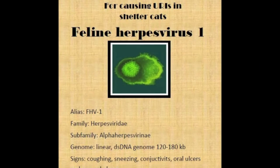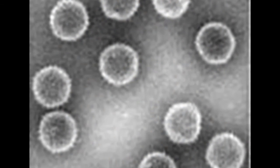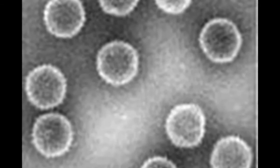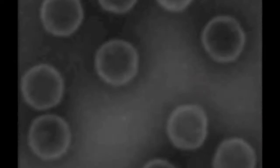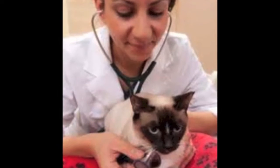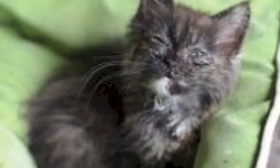Our prime suspect in this rash of upper respiratory disease in these shelter cats is feline herpesvirus type 1. FHV1 comes from the notorious crime family Herpesviridae and the subfamily Alphaherpesvirinae. FHV1 is the most common suspect apprehended during an attack on the feline upper respiratory system and has been linked to dozens of cases throughout the country.